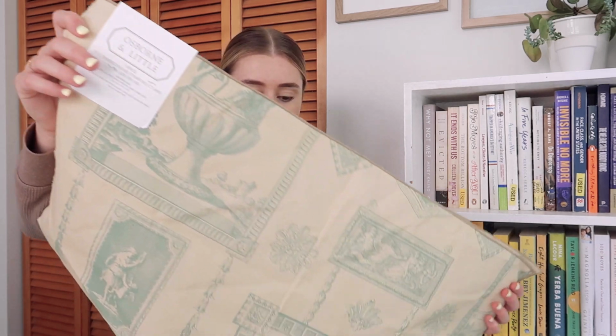Could also be cute if I put it on top of a canvas and stapled it down. I don't know, there's a lot of opportunities with this, and when you find stuff like this at estate sales, it's so cheap compared to buying fabric rolled up from Joann's or something like that. I got one more pattern print.